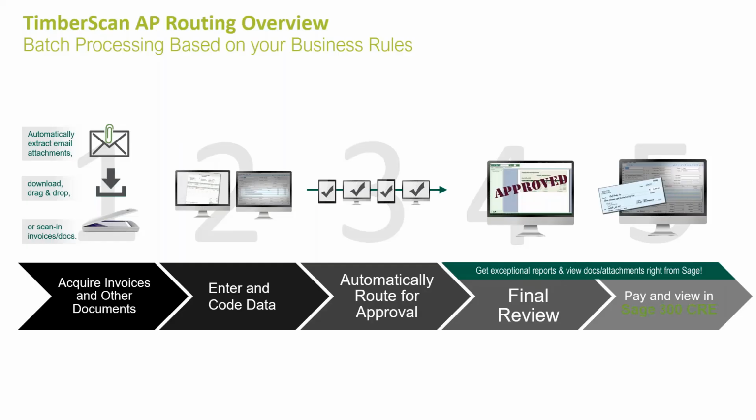Okay, so here I want to take you through a process where, when an invoice arrives at your door, how do we get that invoice into TymberScan? Once it's in TymberScan, how do we go about coding and processing the invoice? How does the approval process work? What does it look like once the invoice has been approved and it's been passed to Sage 300? And then what does the payment look like on the back end? So my workflow process will start at the point where an invoice arrives at your door and take us through this entire workflow scenario.